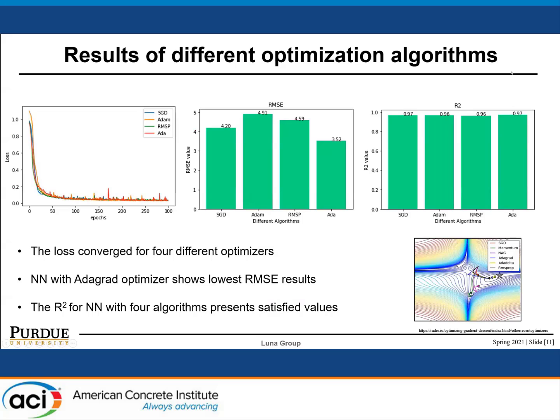And we also consider using different types of optimizers. Here we use SGD, the stochastic gradient descent, Adam, RMS propagation, and finally the last one is the adaptive gradient descent optimizer. As you can see on the left hand side, the loss converges for the four different optimizers as the epoch increases. Among those four optimizers, we find out that Adam is more promising, so we incorporate Adam into our neural network.